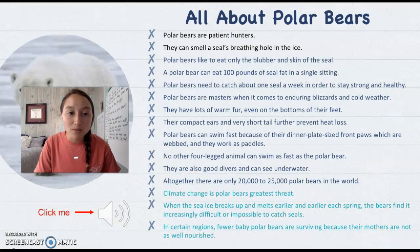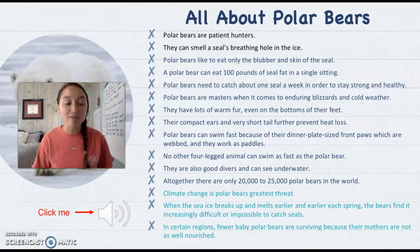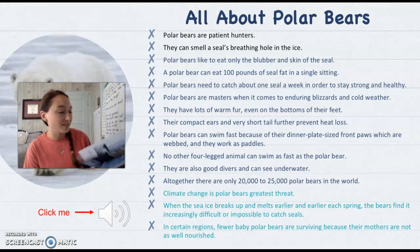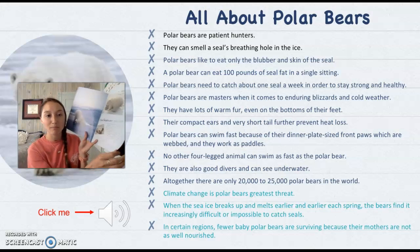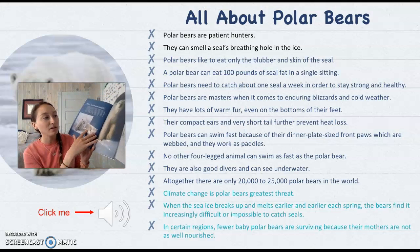So the first thing that we need to do in order to make connections is to go back and look at some of the key details that we found in the second half of our book. Now, instead of reading and writing these with you, because that would take a really long time for you to watch me do on video, I went ahead and took ideas from our book and put them onto the slide here for you.